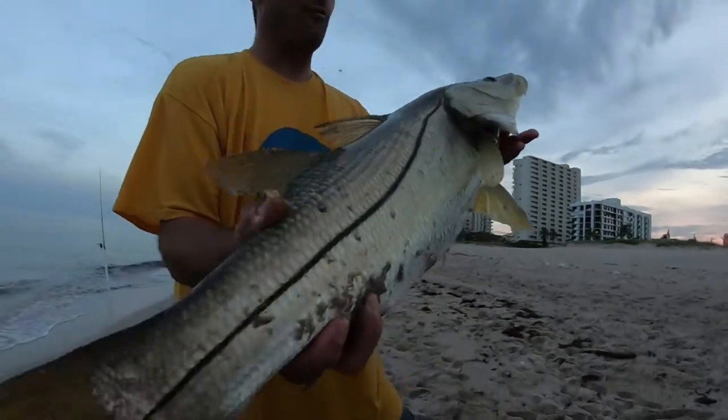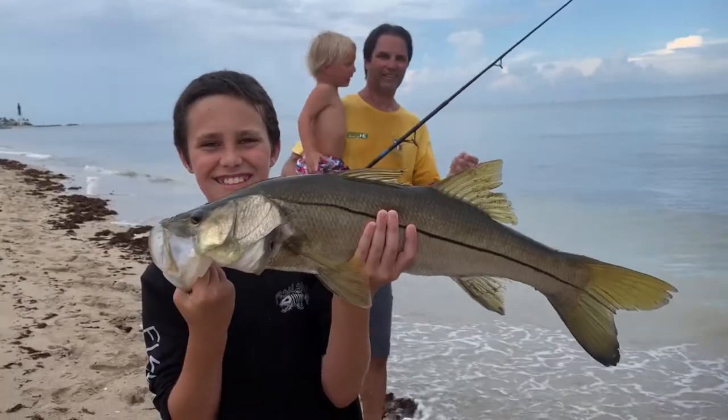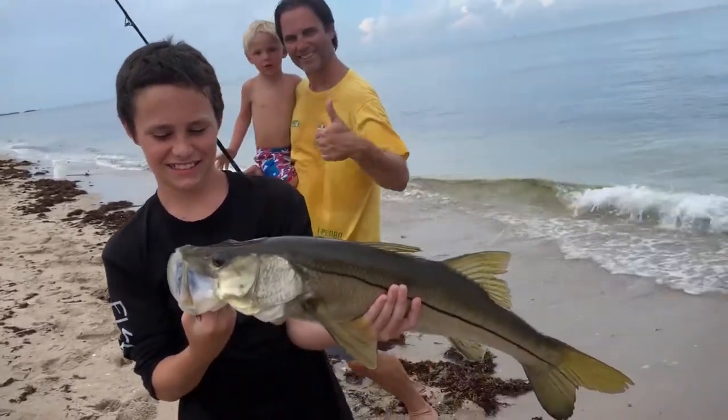Guys, I'm gonna bring you on an underwater journey with me today. The other day, we had one of the most epic beach fishing days we've had in a long time. It's the late spring, early summer Silverside run down here in Southeast Florida.